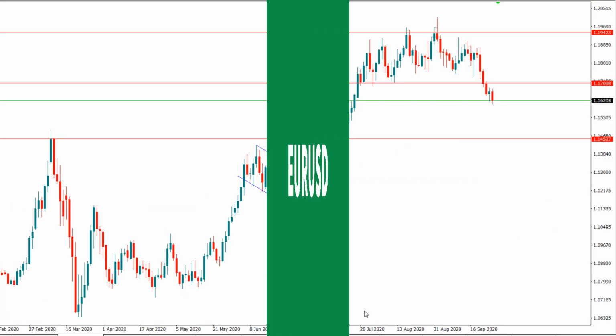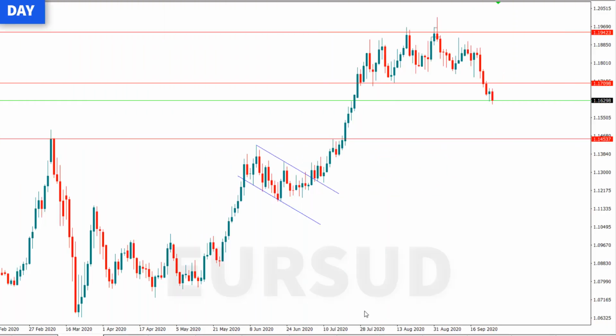The next currency pair on our watch list is the euro paired against the USD. Congratulations to all the entire VIP members. Last week we shorted a lot of currency pairs, but I wasn't much interested to short or to buy the euro paired against the USD. The reason why I don't want to short the euro paired against the USD, I'm going to show you guys based on the higher time frame.